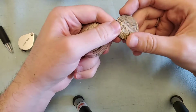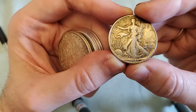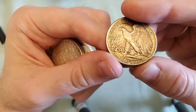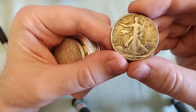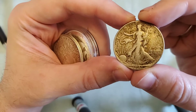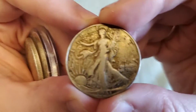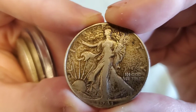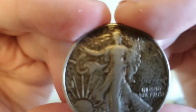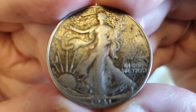Picked up some silver while I was at the shop recently. 1941 Walking Liberty with some interesting toning. It's not in the best of shape, but it's got some cool coloring to it. Bring it closer to the camera so you can get a better view of it.